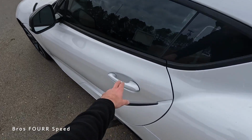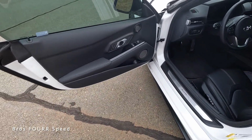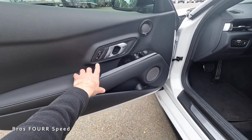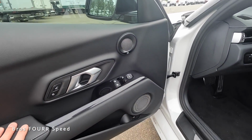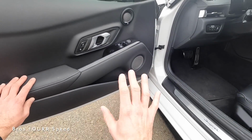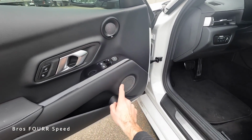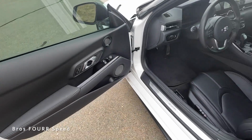Now, as we work our way to the interior, of course, you can lock and unlock it with the door handle if you want to. There's leather on the armrest here. This has lock and unlock brush trim on that release handle. The side mirrors are also power folding, and then the release for the trunk is down below, like I mentioned earlier. Now, this model has the JBL audio sound system. You'll see some speakers in the door and a little bit of storage in the lower section.